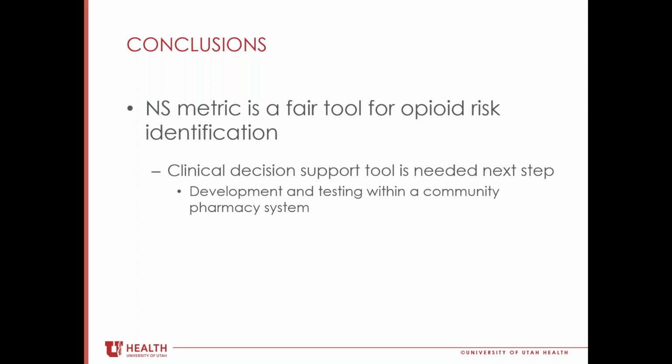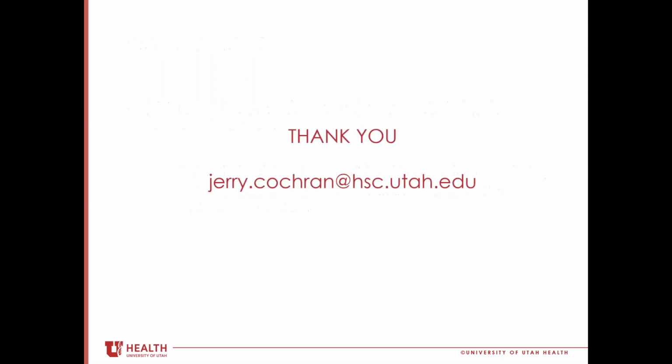Clinical decision support would be really valuable as a next step for this line of research and testing that out. What's the right clinical decision support profile for these patients? And we obviously have ideas about what that looks like and how to design that. So putting that together as a study would be a really smart way to proceed.